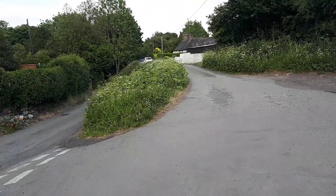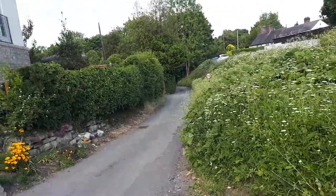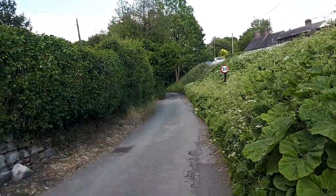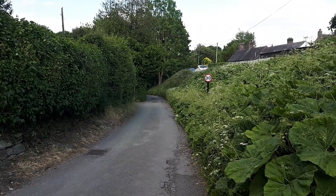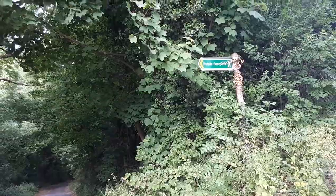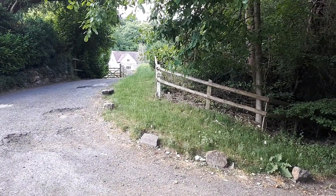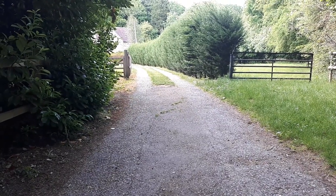What I'm going to do is head in this direction and head down the road this way, because I think I can see something that might be interesting and worth exploring. So we're here, and we've got a sign pointing to a public footpath in that direction. So let's explore this way for a couple of moments.